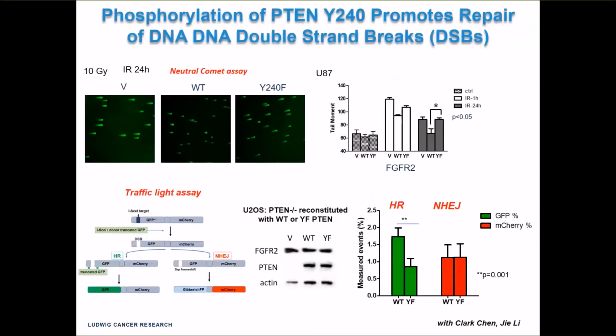Looking specifically at the DNA repair process, was it homologous recombination or non-homologous end joining, 2 of the major DNA double-strand break repair processes in the cells? We used what's called a traffic light assay, which allows us to simultaneously get a readout for homologous recombination or non-homologous end joining based on GFP and mCherry reconstitution within the cells. What we found was that non-homologous end joining was unaffected by either wild-type PTEN or Y240F, but homologous recombination, as monitored by GFP signal, was enhanced by wild-type PTEN. So clearly, it's compromised when we don't allow PTEN to be phosphorylated, with that point mutation. So HR seems to be the predominant process by which wild-type PTEN is affecting repair of double-strand breaks.